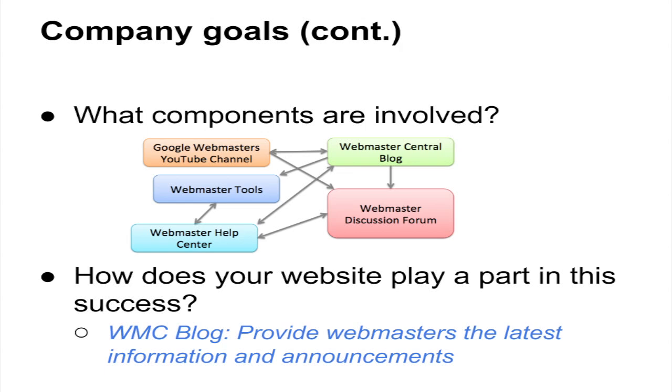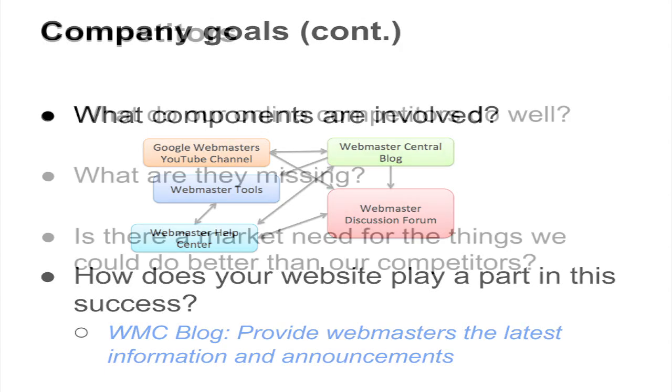The Webmaster Central blog is unique because it provides the latest information and announcements for webmasters. This is different from our Help Center, which acts as a long-standing reference. The blog helps us quickly communicate breaking news.